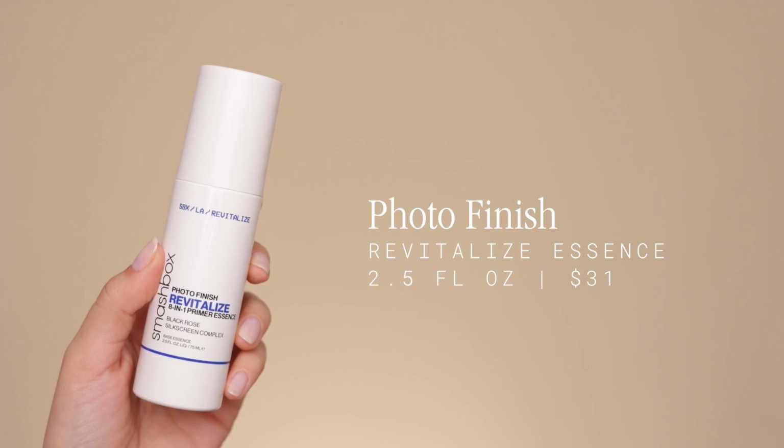I think if you're really dry, you probably would love this, but you also would need extra hydration. But for an oily girl like me, I think this is a perfect amount of hydration. So the fact that it's a moisturizer and primer in one, I think it's a win for a lot of people.